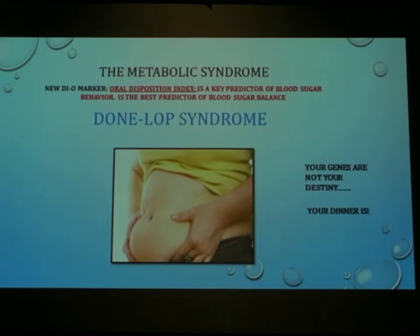So here's the key. On the right side, your genes are not your destiny. We know the genes don't change, but you can influence your genes by nutrigenomics and dietary endocrinology. What you eat and what you think affects your gene switching. Your dinner is more of your destiny than your gene performance. Interestingly enough. I find that kind of interesting. So Dunlop disease is where your belly Dunlops over your belt.